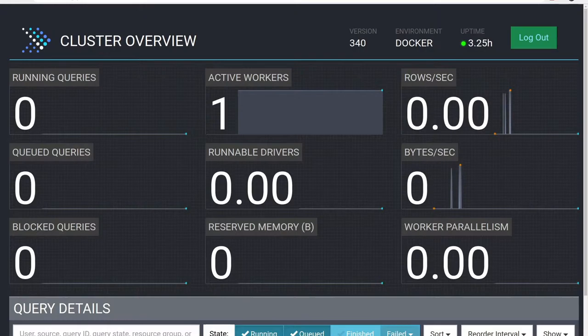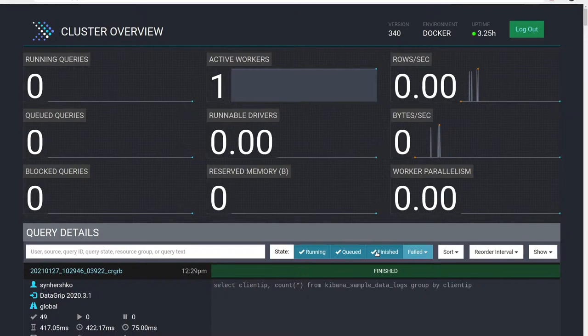This is zoomed in, but essentially you can see all the queries that I've been running, and you can see how many raw queries they have, and you can see stats, and it's real time, so it's kind of nice. So going back to DataGrip for a second, I want to show you how we can run those kind of queries and do some interesting things with that.